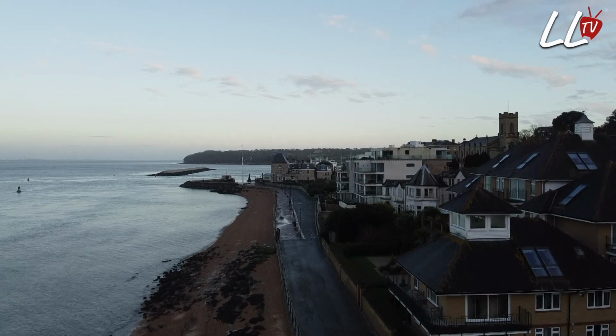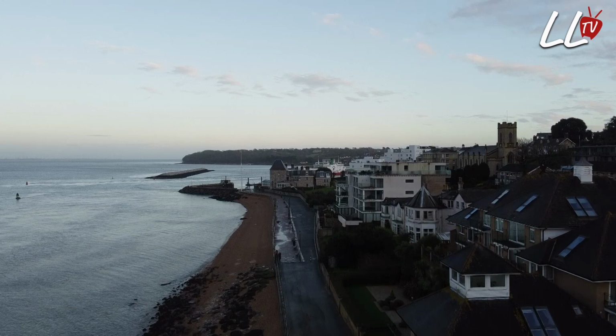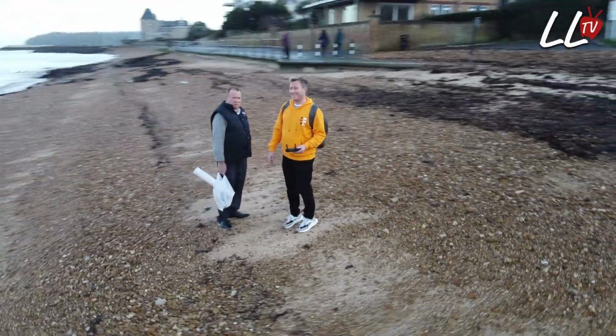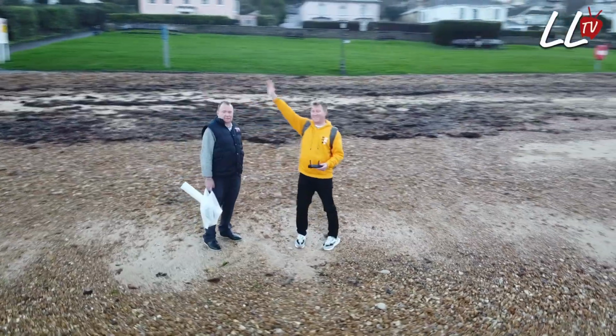I'm hoping it's not going to be too bad. As you can see, the weather has definitely cleared up since we left Southampton. It's actually quite a nice brisk afternoon here on Cowes. To get to the Isle of Wight, you can either choose the red jet or you can get the red funnel ferry. We took the red jet, which took about 25 minutes.